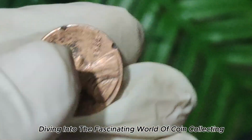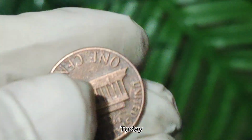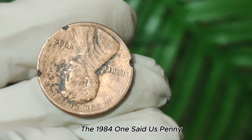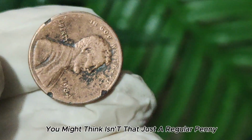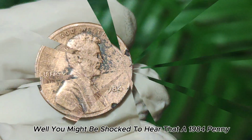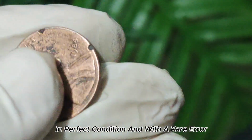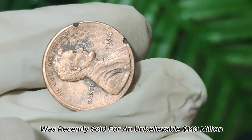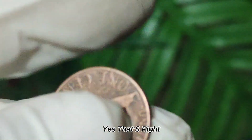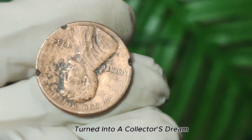If you enjoyed diving into the fascinating world of coin collecting, then you're in for a real treat today. We're going to be talking about a very special coin, the 1984 1-cent US penny. You might think, isn't that just a regular penny? Well, you might be shocked to hear that a 1984 penny, in perfect condition and with a rare error, was recently sold for an unbelievable $143 million. Yes, that's right. A single penny worth 1 cent turned into a collector's dream.